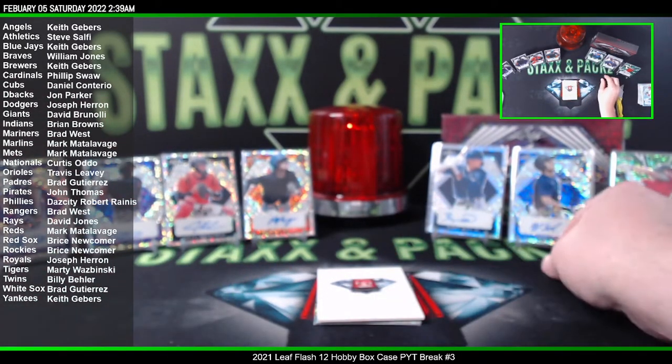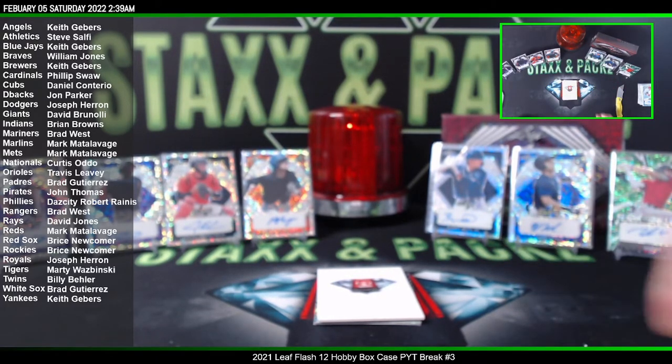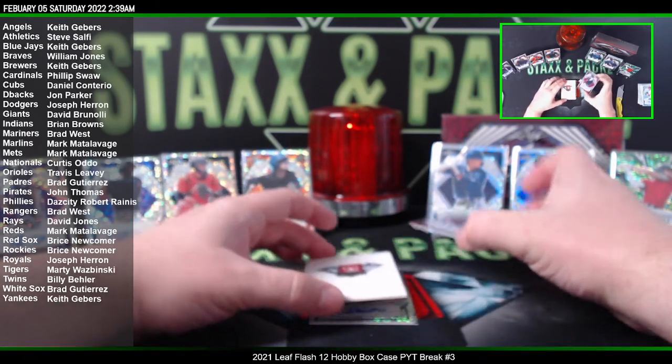Yeah, Leaf is usually pretty fast. There's a couple redemptions that I have with them. I can't remember who they are. I think I got a Dominguez redemption with them for a while. It's been out there. But most of their stuff comes back really quick.